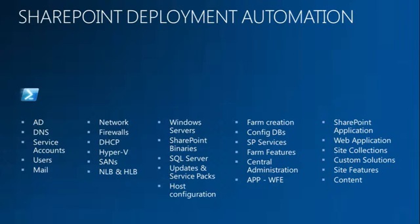The second column should be really familiar to us right now, so that's what we were listening to in the last 3 days. Networks, firewalls, DHCPs, our Hyper-V servers in the clusters, the storage, and the network load balancing. That's all part of the private cloud. So with Virtual Machine Manager, we can now create a private cloud, and we can actually manage this whole tier with Virtual Machine Manager.